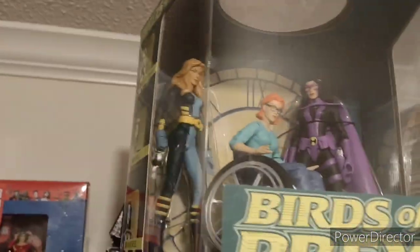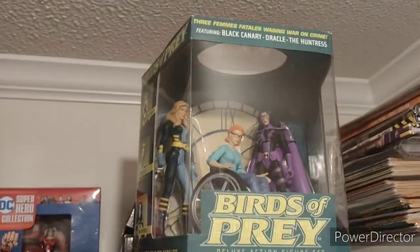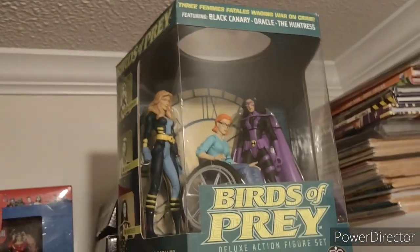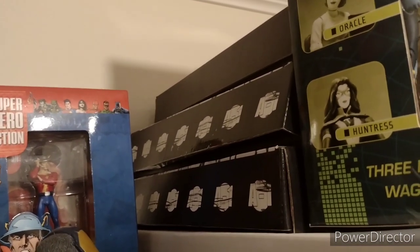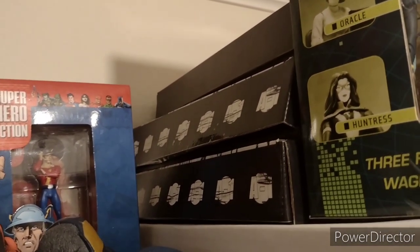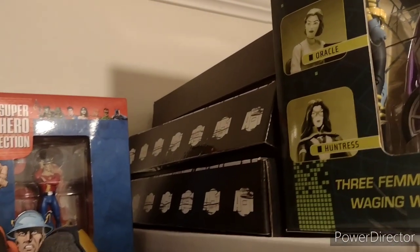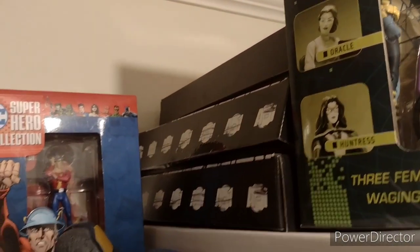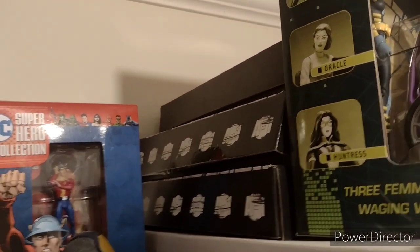This is my Birds of Prey set that I'll most likely never open. Love the Birds of Prey. That was like a grail for me to get. These boxes here are miscellaneous. Like one box is like all milestone stuff, like Static. Another box has like all my Squatchy and Foo stuff, like my Foo Fur, my Squatchy sketches, different AOKs and like stickers and stuff you would get in those mystery boxes.